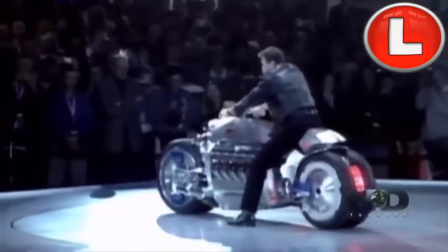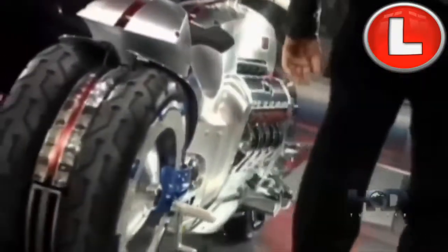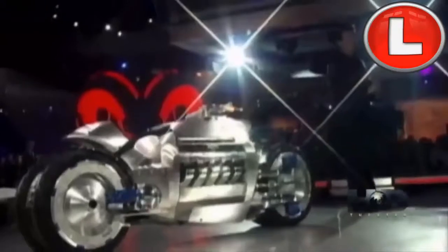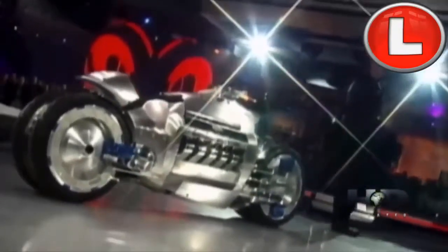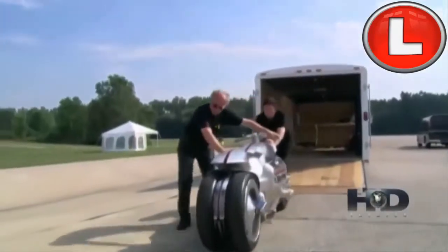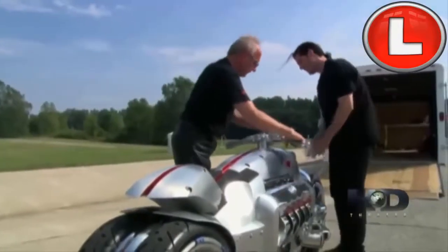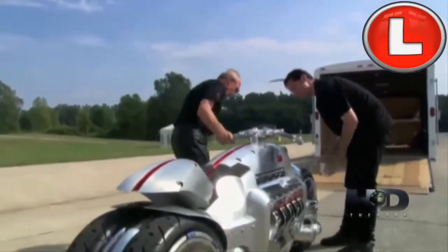It was overwhelming. The response it got when they first unveiled it, we were blown away. The Dodge Tomahawk became an instant sensation. Daimler Chrysler had the attention of the world. But the one question on everybody's mind was, how does it ride? Only a select few people have been lucky enough to know the answer to that question firsthand. And they all seem to agree it was the ride of their life.